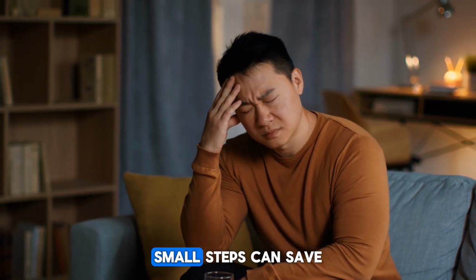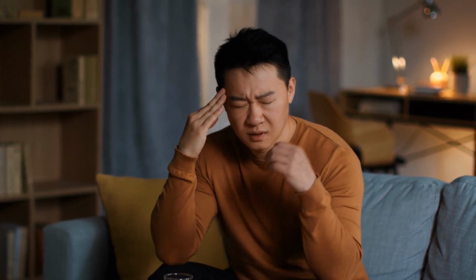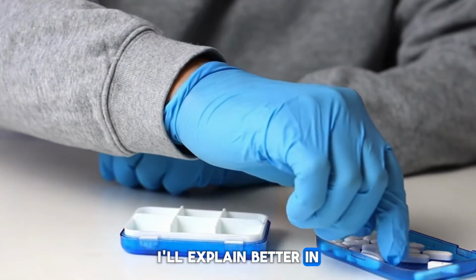These seemingly small steps can save you a major headache, especially when going overseas. A medicine prescribed in your home country may be outright illegal somewhere else. I'll explain better in a bit.